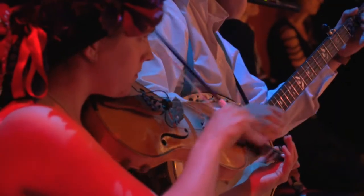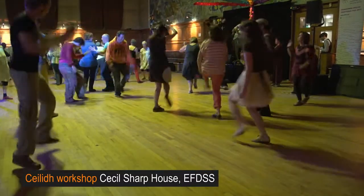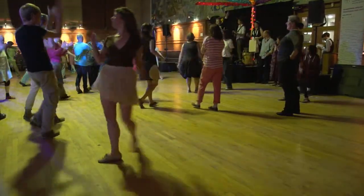There's an expectation that you go to a ceilidh and the music is a certain way. So it's been great because we're starting out with that as a starting point, but then from there it goes on to become something completely different and something quite unexpected. So that's been really exciting to get a chance to do that.